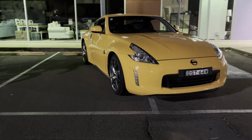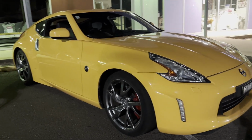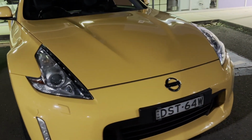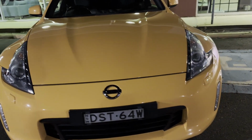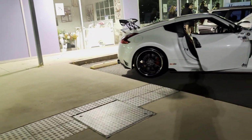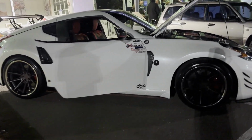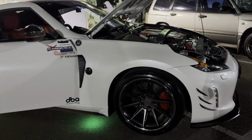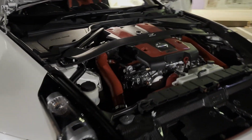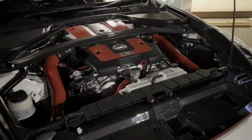We've got a 370 over here. Not bad. Nice little orange. Well, yellowy orange. And got another 370 right next to it in the white. A lot of stuff on this one. Apparently it's got some pretty nice stuff done to it though, and apparently plans to do more, which is pretty good. There's that rat rod starting up.